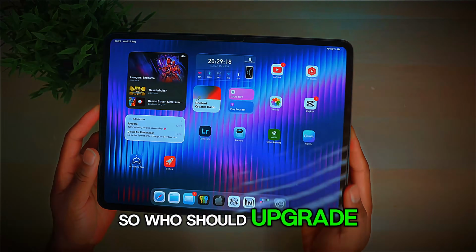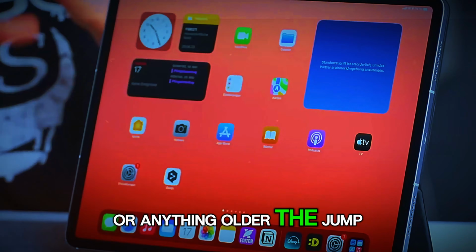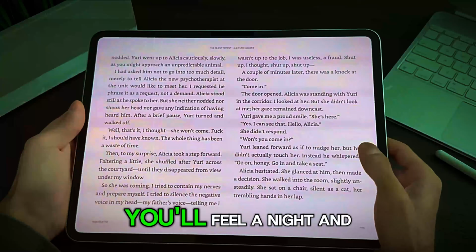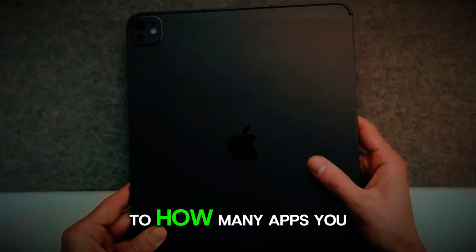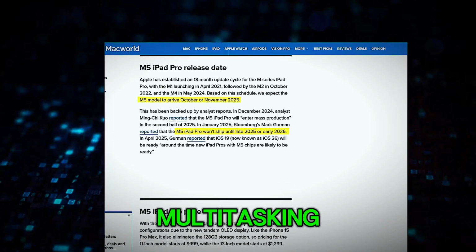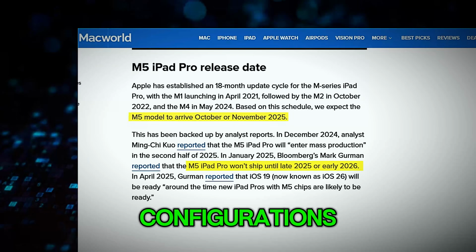So, who should upgrade? If you're coming from 2018-era iPad Pro models or anything older, the jump in performance, RAM, display capabilities, connectivity, and storage speed is transformative. You'll feel a night-and-day difference in everything from boot times to export speeds to how many apps you can keep open. If you're on M1, you'll see meaningful gains in GPU-bound tasks, AI features, and memory-heavy multitasking, especially if you move to 12GB or 16GB configurations.